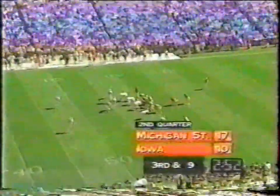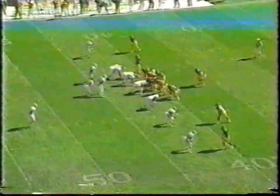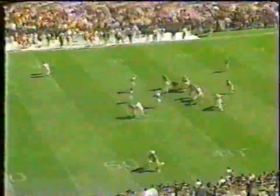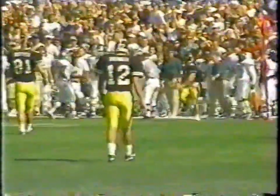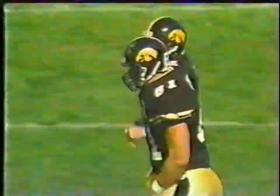Third and 10, Iowa is 2 of 6 in this situation today, and that's Tim Dwight in motion out to the top. Sherman with a lot of time throwing to Dwight, and he's got it. First down in Michigan State territory at the 46. They're working on Amp Campbell, number 3 for Michigan State. And Dwight ran a nice comeback route.